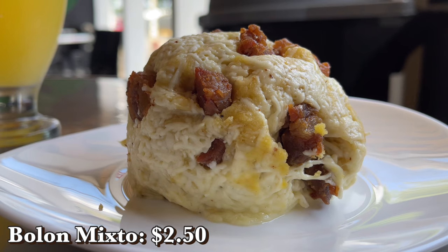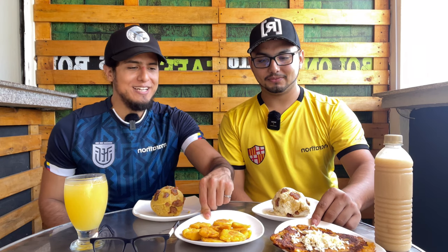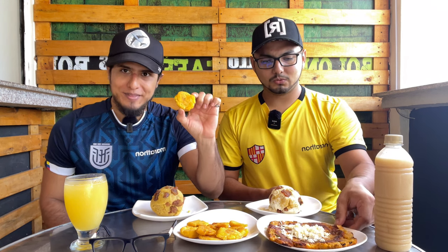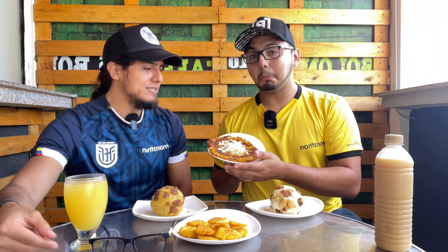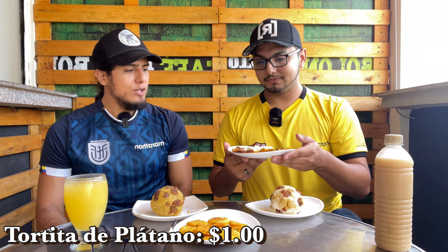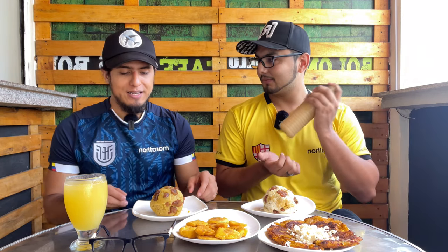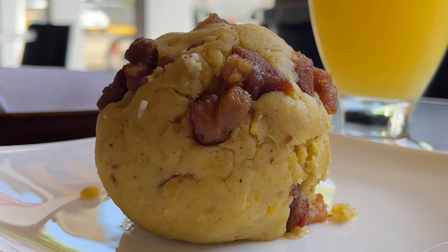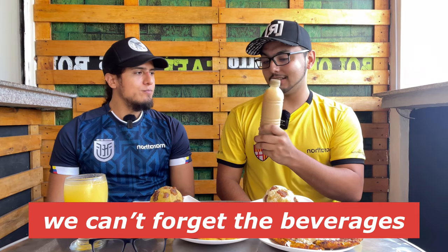¡Vamos! El mío es mixto, así de simple. And now we also have a little bit of extra. I also got these patacones, which are very commonly eaten in breakfast. And he got tortitas de plátano. Tortita de plátano with cheese. I've already eaten bolon de chicharrón a lot, but it's really good. And depending on where you go, it can be even better. Like you can see here, there's big chunks of chicharrón, which make it just that much tastier.